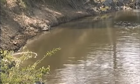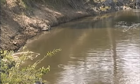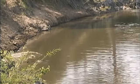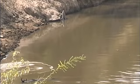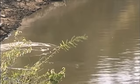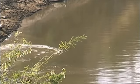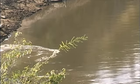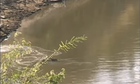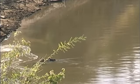Where the croc has taken the wildebeest down under, that circular ring in the water about 2 feet offshore. Now you can see the horns of the wildebeest. It just was pulled under by the croc. Now he finally poked his head up above the water and you can see how big he is.